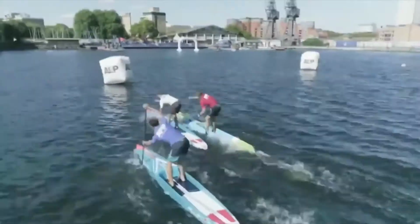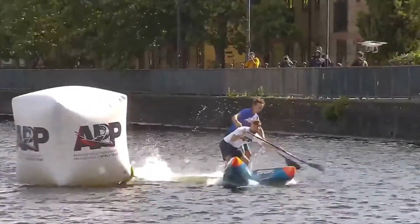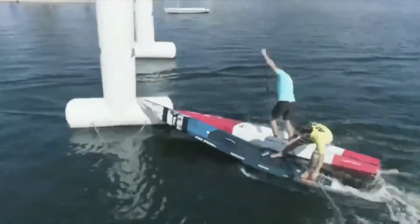There were a couple of questionable calls there, one on the buoy turn with Kaylin Lockhart, and a really interesting one at the entrance into the finish line. We're going to rewatch this, and what I really appreciated is the communication by the organizers. Tristan Boxford came on camera and explained this.